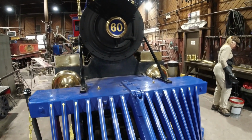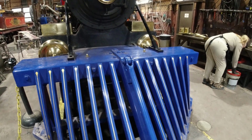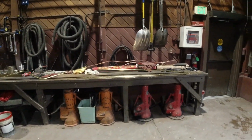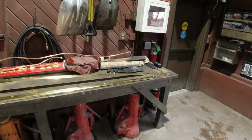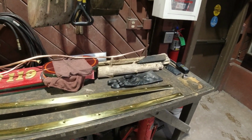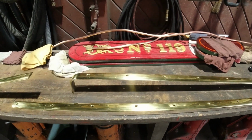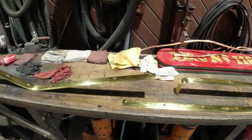So how do you decide? Do you have a certain schedule? There is a schedule, a maintenance schedule. There are certain things that have to be done every year. All the brass has to be pulled off, stripped, polished, and then coated with a clear lacquer that keeps it from tarnishing in the weather.